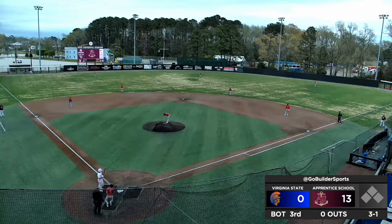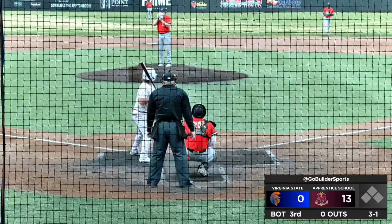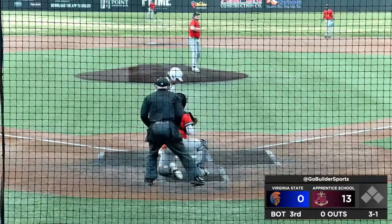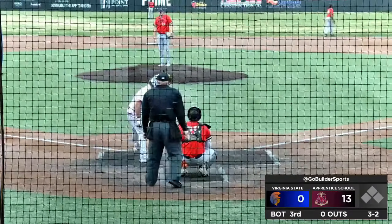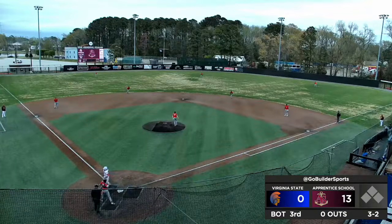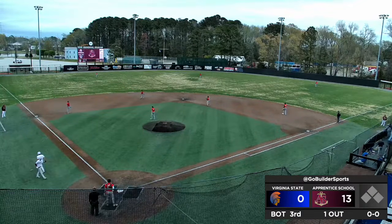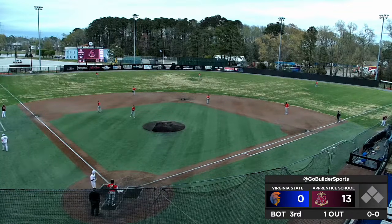So the count's now 3-1 to Harrison. Harrison swings through that for strike 2. Count's now full, 3-2. Swing and a miss, strike 3. And it's the Builders' first out of the inning.